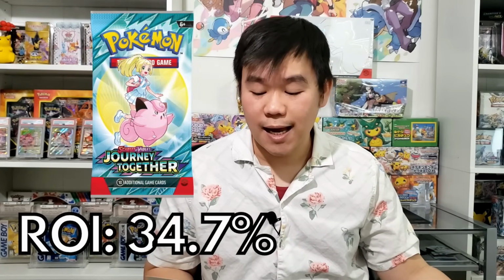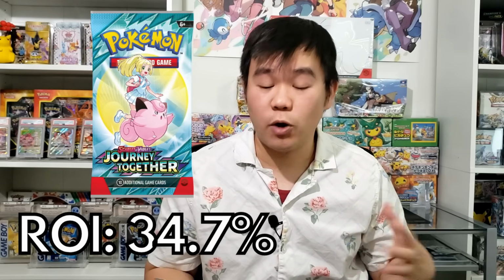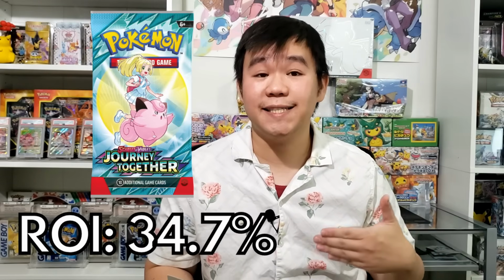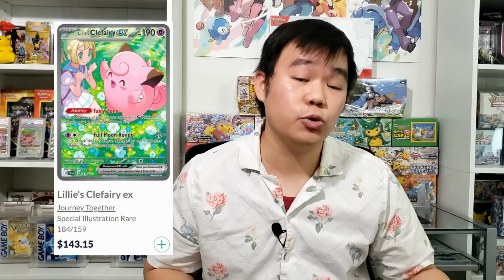On this side, we got ourselves Journey Together. Journey Together on average is currently going to give you back 34 cents for every single dollar that you put into the set, and that's mainly because the on average value of this set is quite desirable. The top chase card is the Lily's Clefairy, which is actually not that expensive compared to the Greninja EX or the Pikachu EX inside of Surging Sparks or Twilight Masquerade.